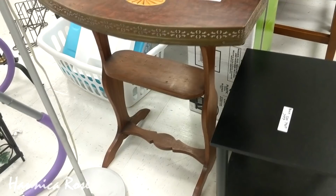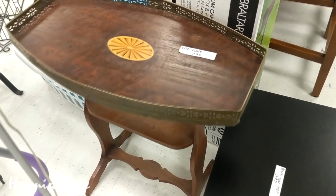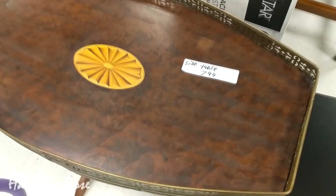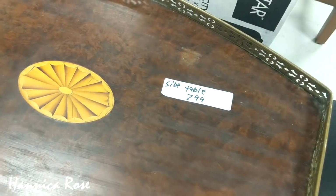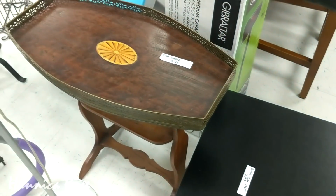I really didn't come across any interesting furniture pieces except for this little end table right here. It was a pretty decent price, but it did need some work because it was very wobbly, but I'm sure it just needed some screws tightened and it would have been fine.